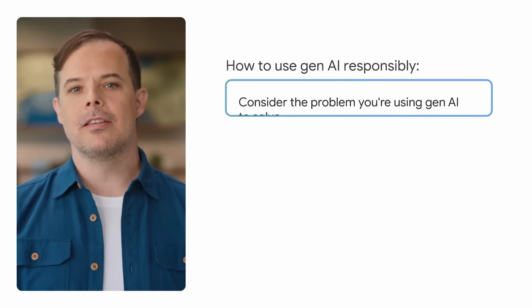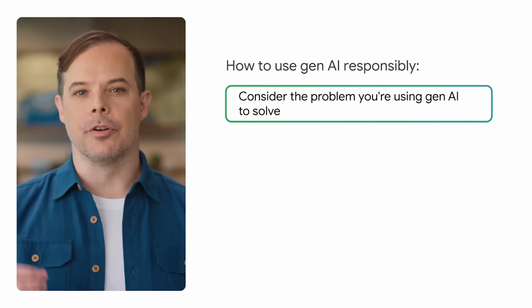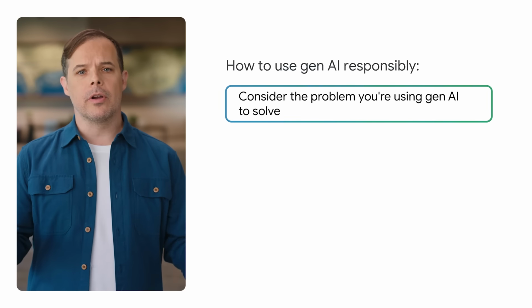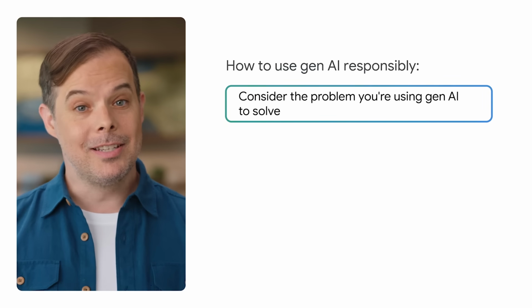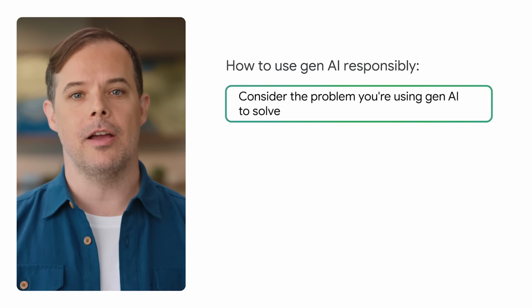Generative AI tools are powerful, but like any tool, it's important you use them responsibly, especially at work. First, consider the problem you're using Gen AI to help you solve. Does it align with your goals and your obligations to your clients and coworkers? What about your organization's policies and local laws about using Gen AI to perform this type of task? If it doesn't align, then you should rethink your process and whether or not a Gen AI tool is right for the job.